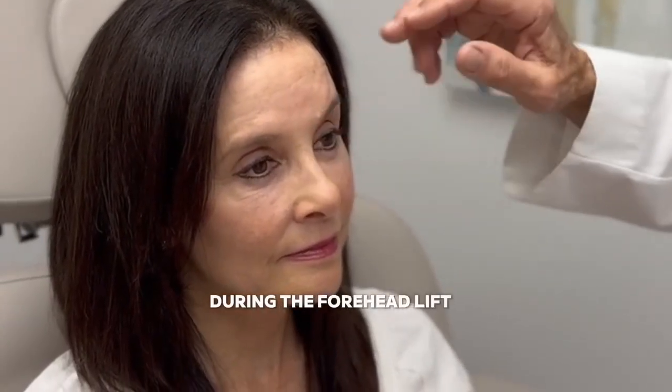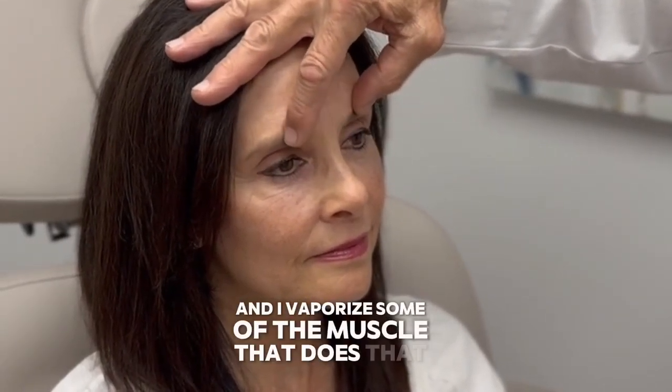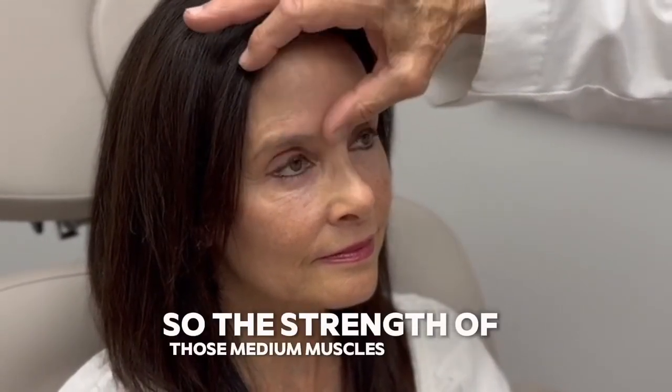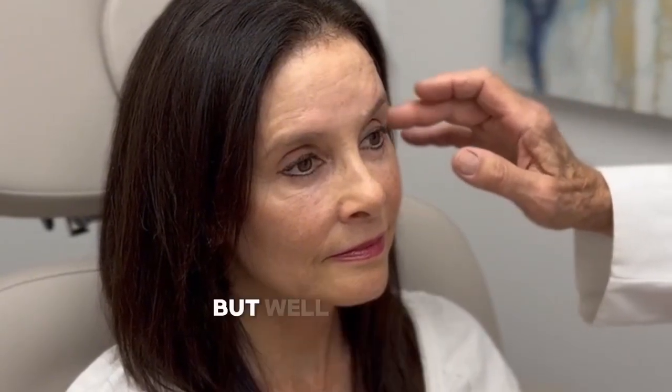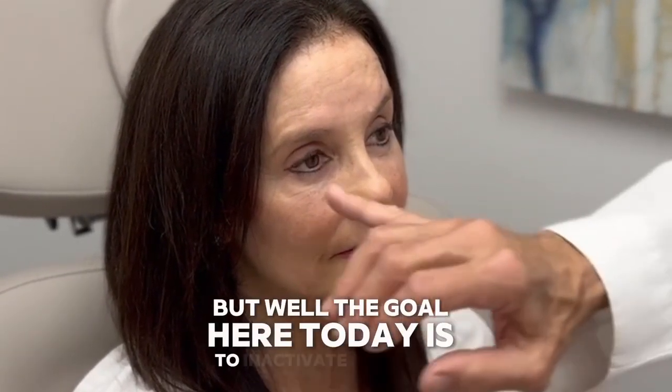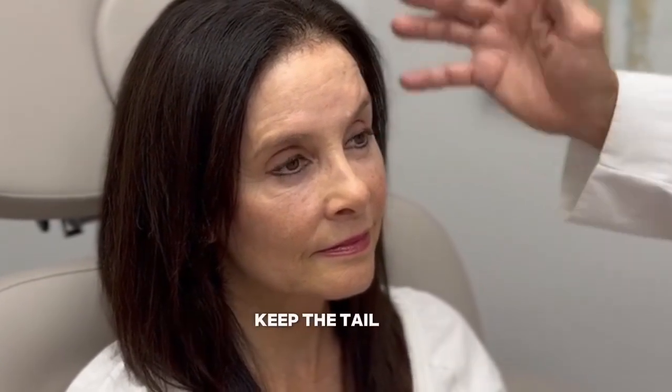During the forehead lift, I actually take a laser and vaporize some of the muscle that does that. So the strength of those medial muscles producing the furrowing is reduced. I still put a little bit of Botox in there. But the goal here today is to inactivate to a degree some of the orbicularis muscle over here, to keep the tail of the brow down.